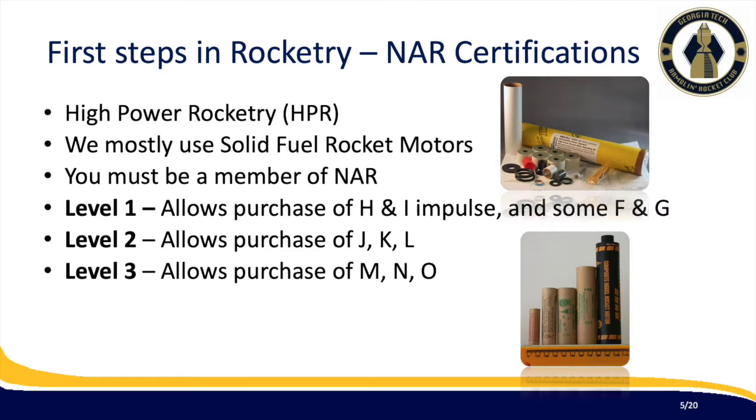And to become certified, you must show that you can launch a high-powered rocket and recover it in perfect condition such that all you need to do for it to fly again is to put in another motor. Most people who join HPR get their level 1 certification, and some go on to get their level 2, and we've only ever had one person in the history of the club get their level 3 certification.